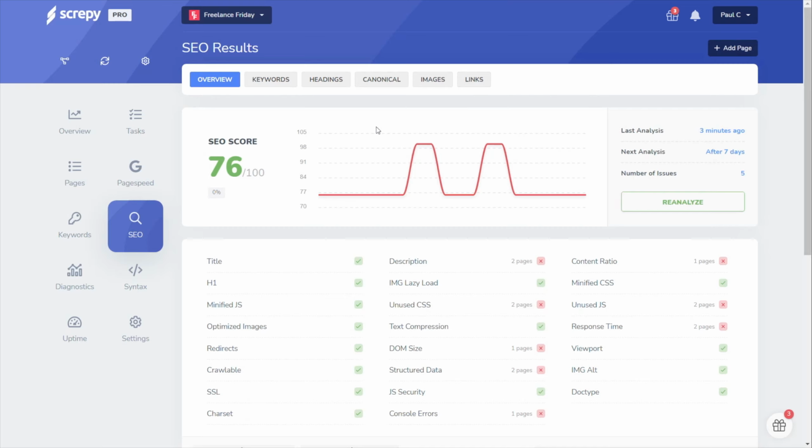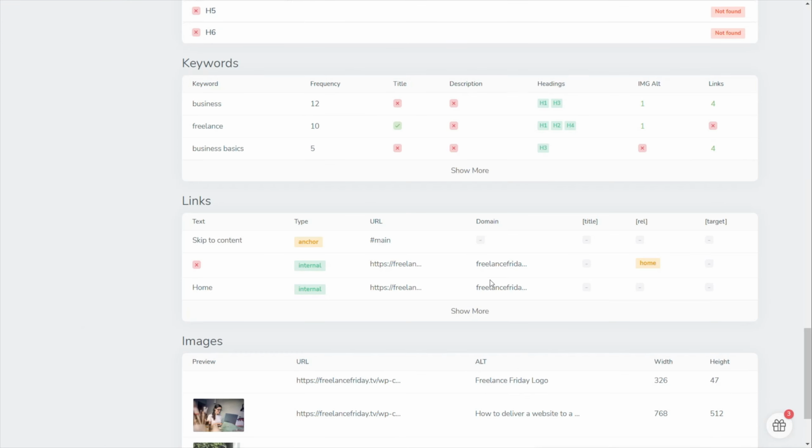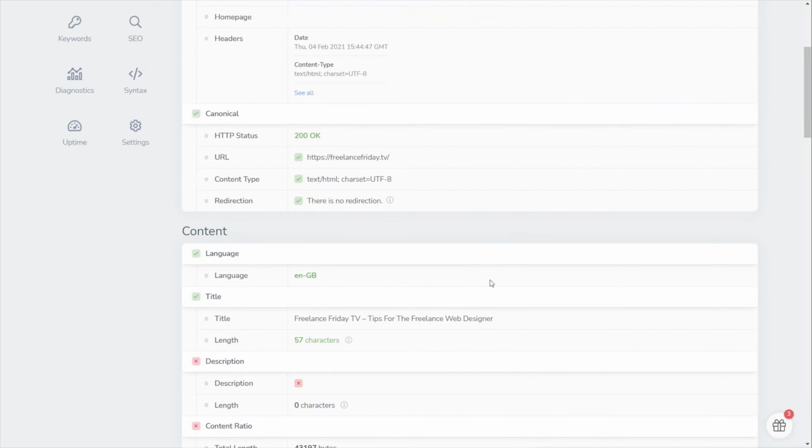And again, not going to find a lot of data inside here because it's a new site. But you can jump over to your keywords and you can analyze your keywords. And this is going to look at your pages. It's going to look at 1-word keywords, 2-word keywords, 3-word keywords. Quite cool. Show details. We can really dig down and find out everything about our page. There's a ton of information inside here.